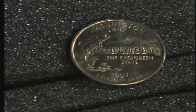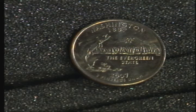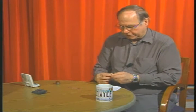All right, now we go to my next quarter. My next quarter is the great state of Washington. And it looks like it says 1889. I'll put this up here for you folks at home to take a look at. What is the design of the great state of Washington there? Well, let's take a look at the camera there. It's called the Evergreen State. It's a mountain in the background and a fish jumping out of the water. Now, for you fishermen there, you probably want to have this coin so you can go out and show off the big fish that you catch out there in the state of Washington while you're on vacation.